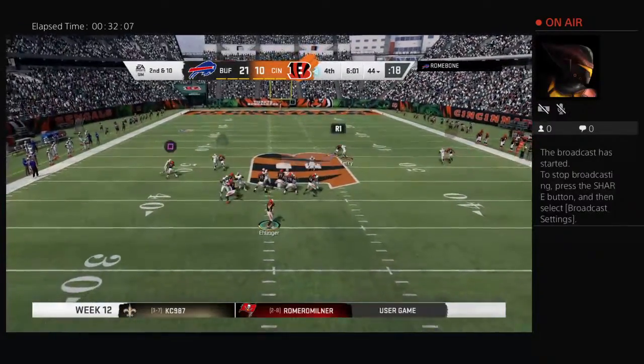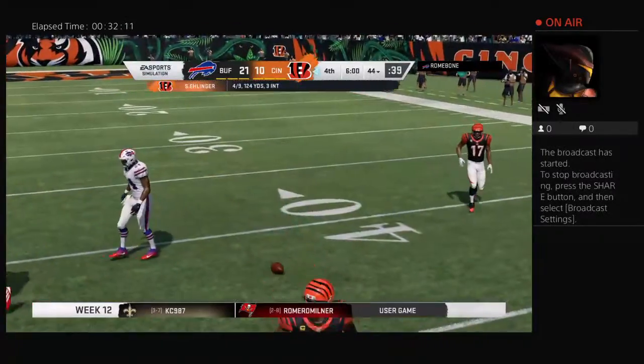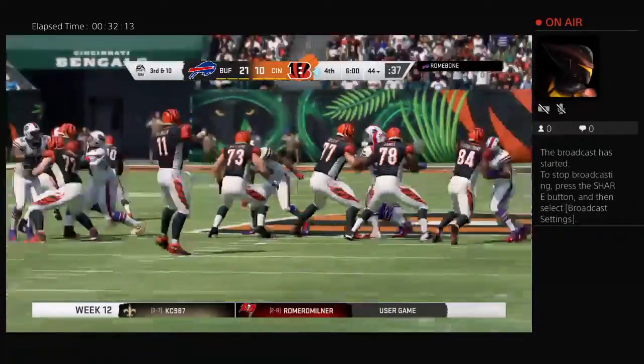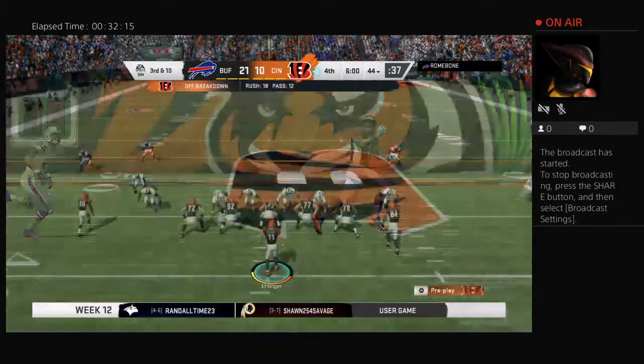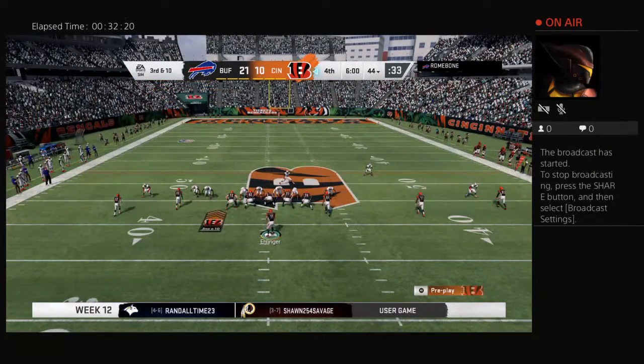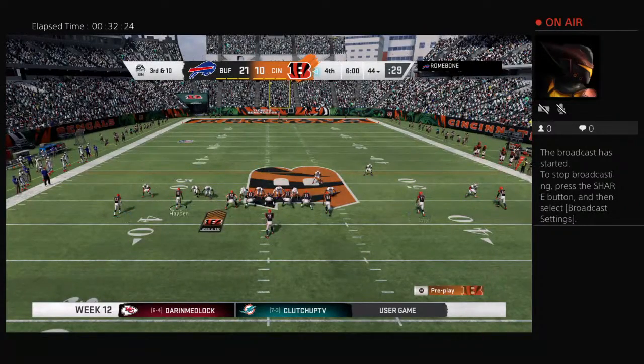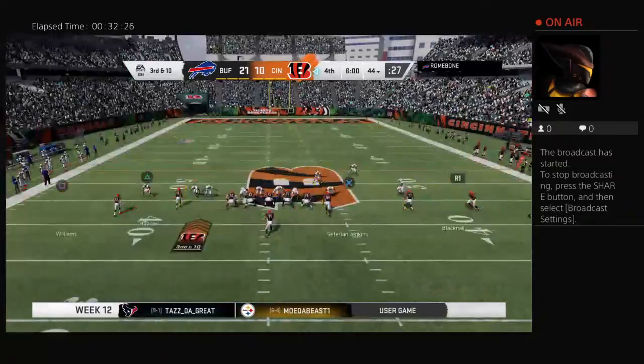Second and 10. And his throw's going to be incomplete. And we just saw another example. These cornerbacks have played tight coverage all game long. Might start wanting to think about a few double, triple move routes to try and shake their guys free. You're right, they have had no room to breathe.